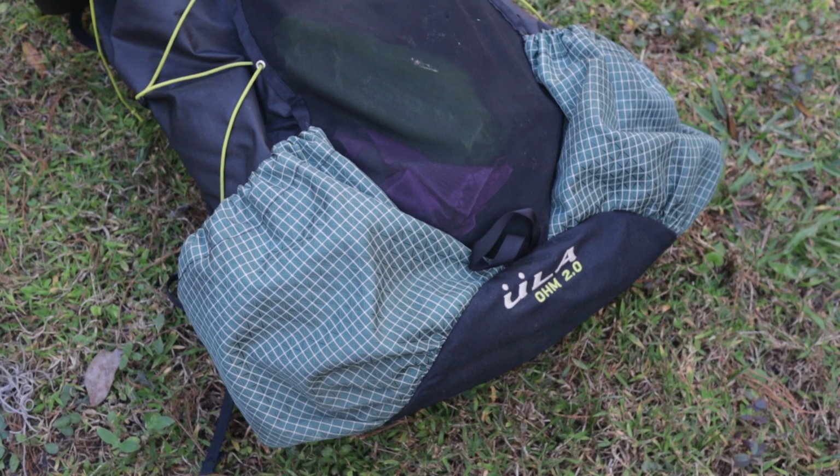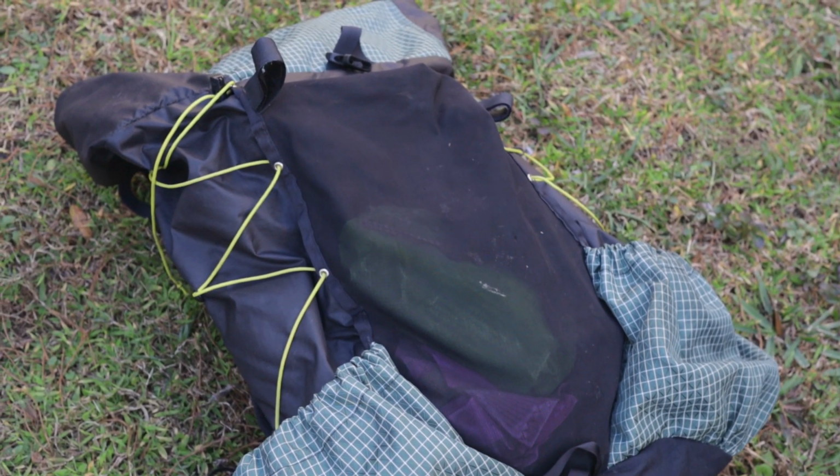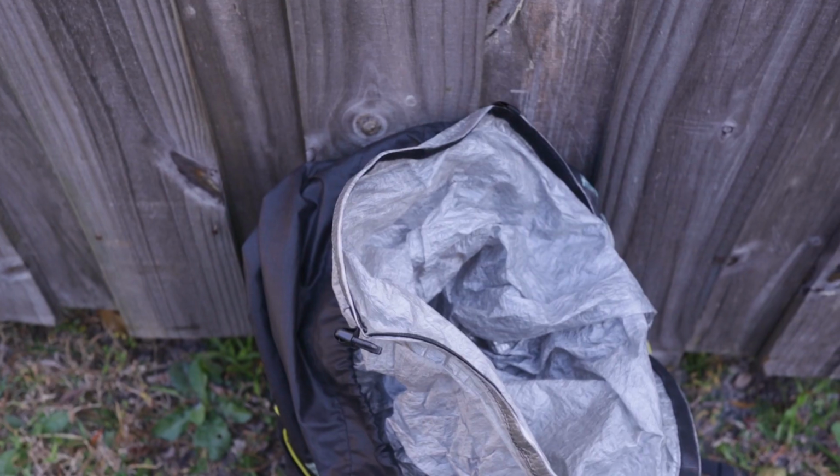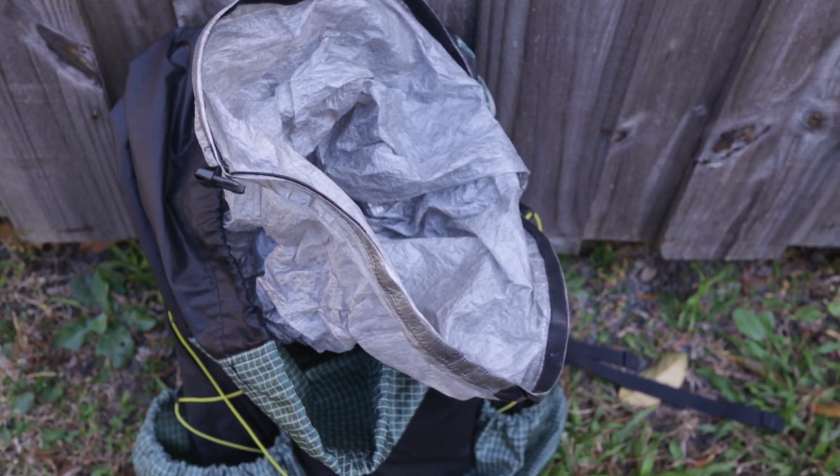So what pack did I use to carry all this stuff? I used the ULA Ohm 2.0. I have had this pack since 2013 when I thru hiked the John Muir Trail. So I've had it for quite a while, so I am definitely used to its fit and I find it super comfortable. I did use it with a Z-Packs Cuben fiber pack liner, so I did not use a pack cover for it.